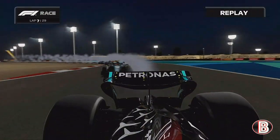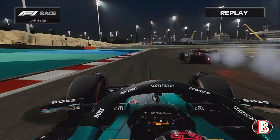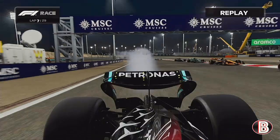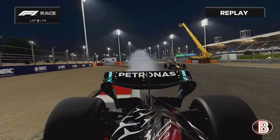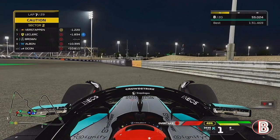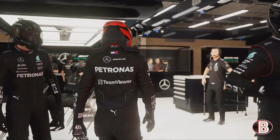We retake the lead, but it doesn't matter because the engine has gone bang. It's just like it was last season here in Bahrain. Do we have a Bahrain curse? It's back-to-back DNFs on debut. In the last 2 seasons, our race is over, and what a battle that was turning into as well. We're out of the Bahrain Grand Prix.